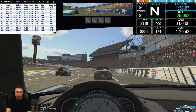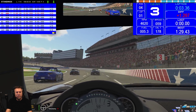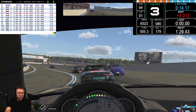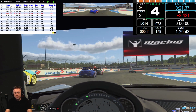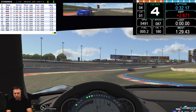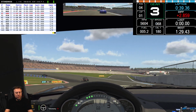So the air temp is 78 Fahrenheit, P4. Yay! Heads up, get ready. Go! Well, that guy got a great start. Left side, clear left. Right side, clear right. Well, that wasn't bad.